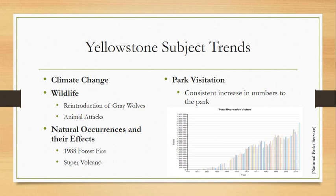Long-term research has been and is still being conducted about the effects of the 1988 forest fire, which affected almost 800,000 acres of park land. In terms of travelers and visits to the park, the statistics indicate a consistent increase in visits, suggesting a growing interest in the park and the need for more literature on it.